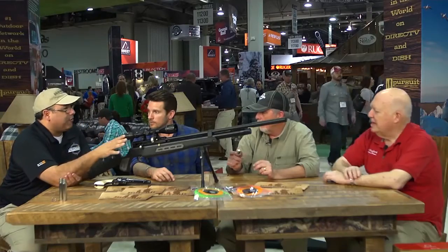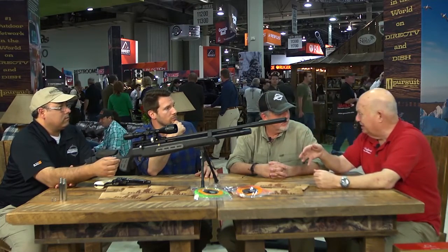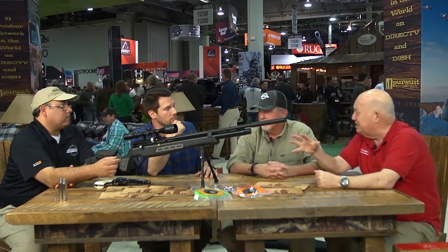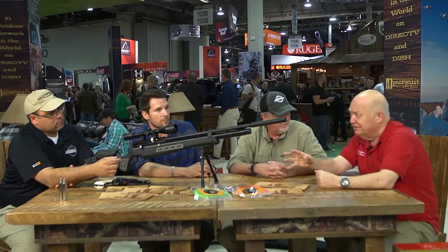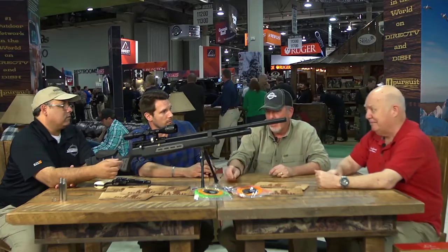Impressive, right? And you can cast your own bullets for these, so you don't have to buy just the pellets. Rossi, this is what makes air guns a game changer with big bores. Now your firearms guy who does his own bullet casting is going to get interested in this, because this is a gun he can shoot anywhere. It's quiet. He doesn't have to go to the range. And what he just said about cast bullets is extremely important.